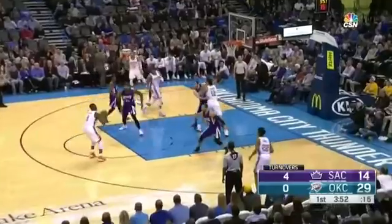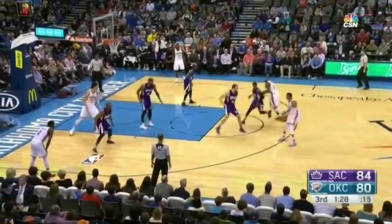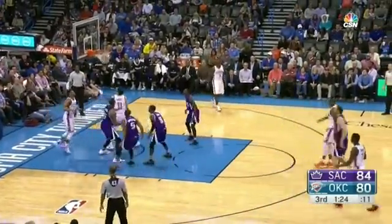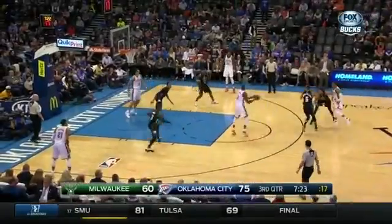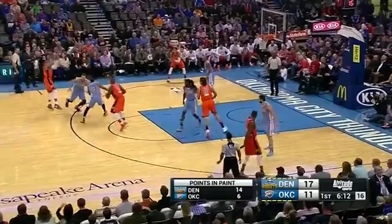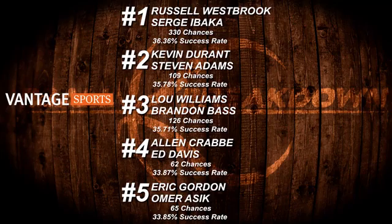The Russ-Ibaka pick and roll has been a killer for years, and defenses have shown no sign of being able to stop it. But Ibaka keeps the defense honest going to the hoop, where Russ knows how to throw that lob, and he's slowly added other types of finishing shots in the lane, and perhaps this dribble drive will become a thing. So there you have it, sports fans.